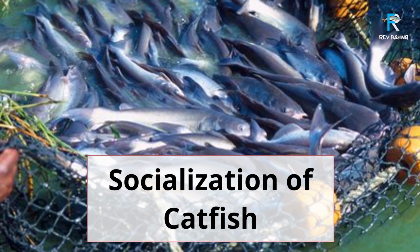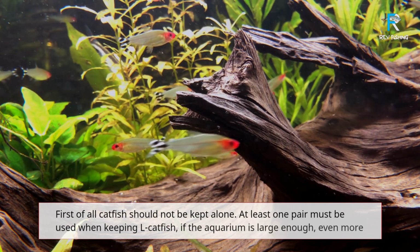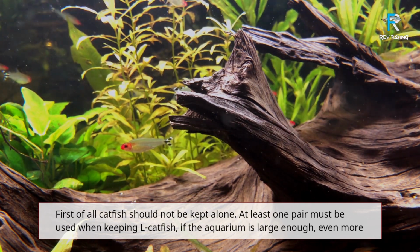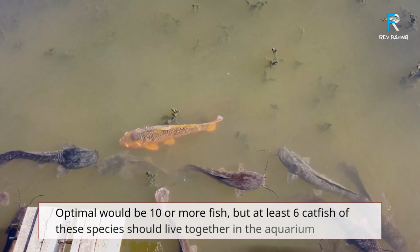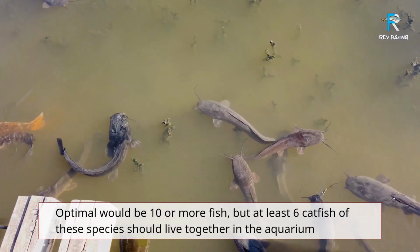Socialization of catfish. First of all, catfish should not be kept alone. At least one pair must be used when keeping L catfish. If the aquarium is large enough, even more. Optimal would be 10 or more fish, but at least 6 catfish of these species should live together in the aquarium.